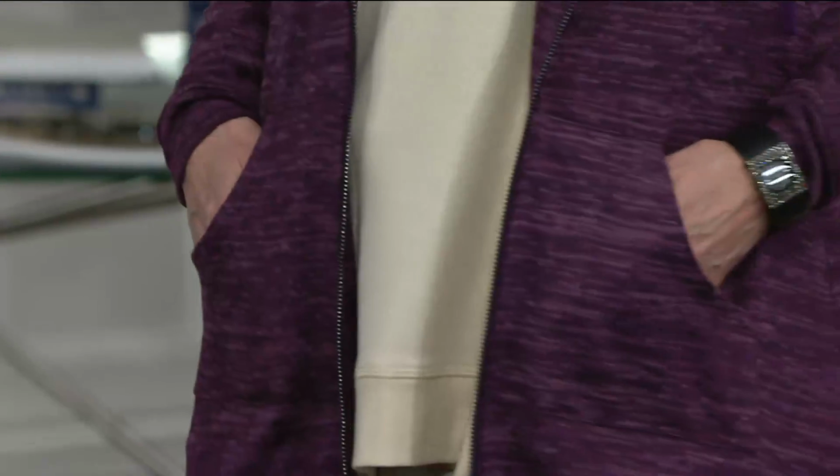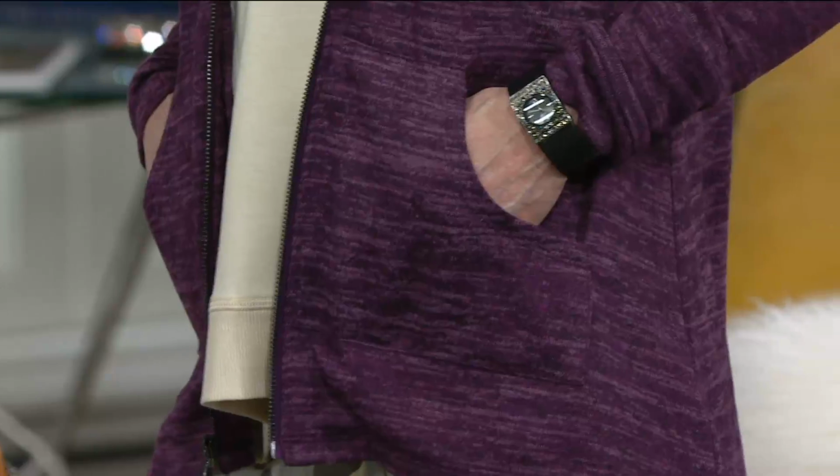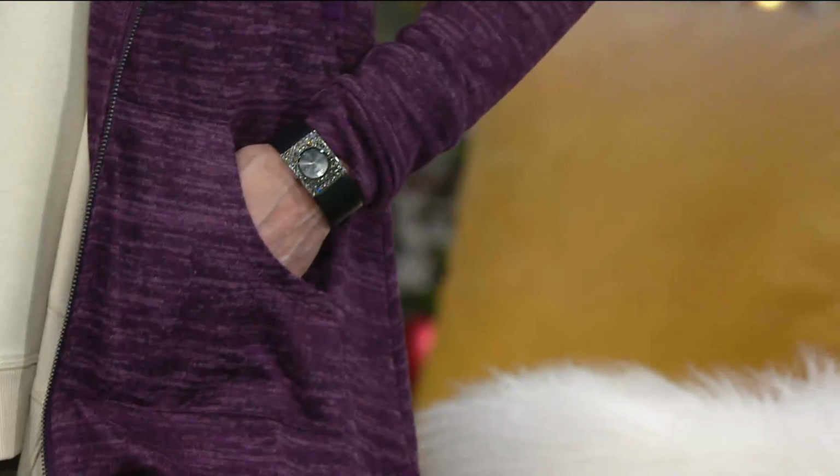It's perfect. So don't be afraid to give something new a try for the very first time, because it's also great open. Three ways to turn it back. Oh, no, I'm actually kidding. Wait, I'm going to zip mine.